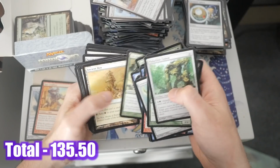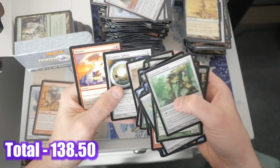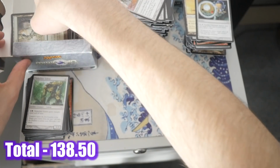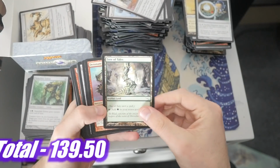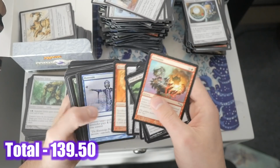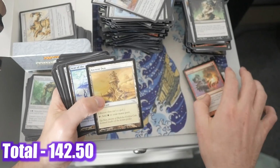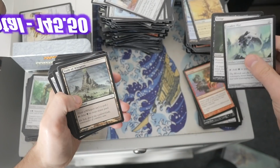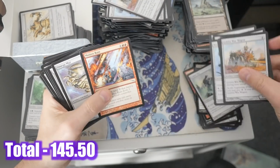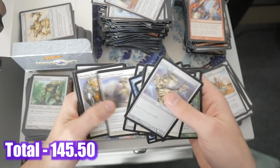Chromatic Sphere. Ancient Den, nice. Come on. Another Chromatic Sphere. Tree of Tales, okay. Chromatic Sphere. Wrench Mind. Yeah, well, we are looking for... Doesn't look like we're getting any, though, unfortunately. Looking for some of those... Oh, I almost thought I saw it. Yeah, those talismans there. Nope, it's not looking too good right now, unfortunately.